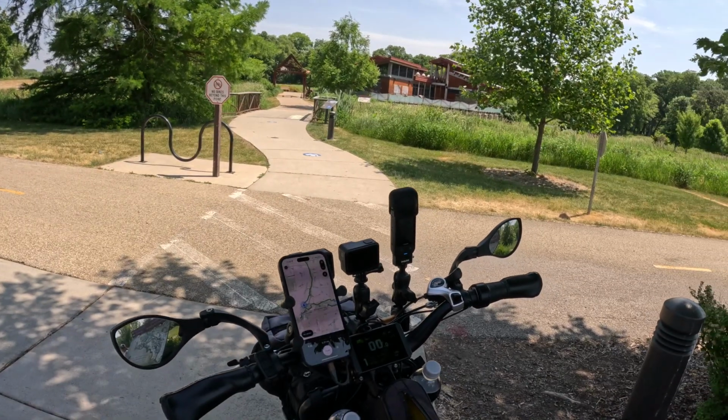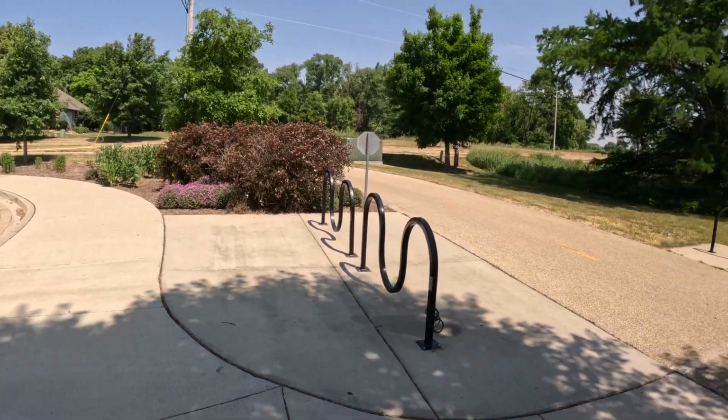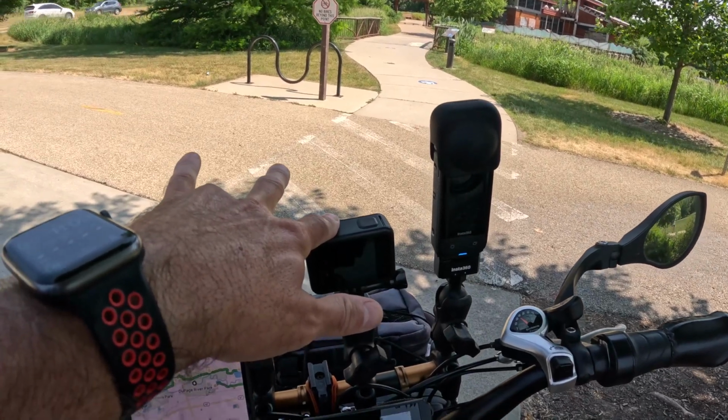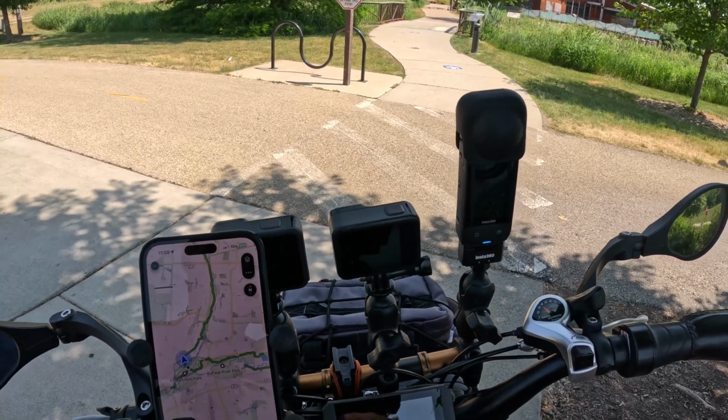Being a warm day, the thing I have to pay attention to most when trying to make a video on a trail is the GoPro's overheating. So I'm going to be running two different GoPros again today. They're going to be shooting in the same mode, but if one fails, I should have a backup, unless they both fail at the same time, which would be unfortunate.